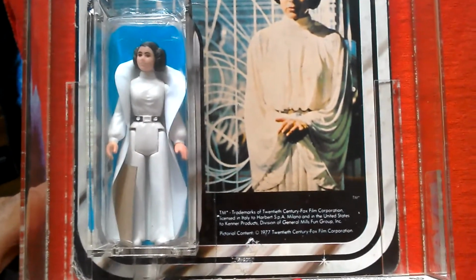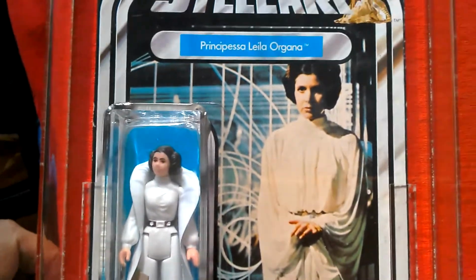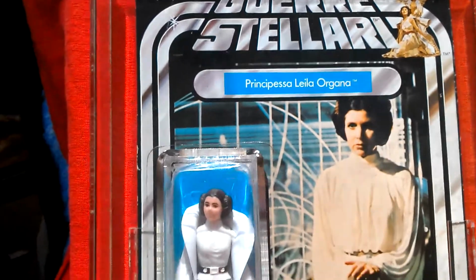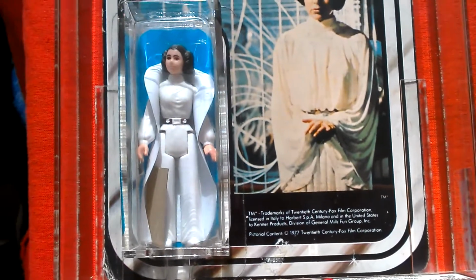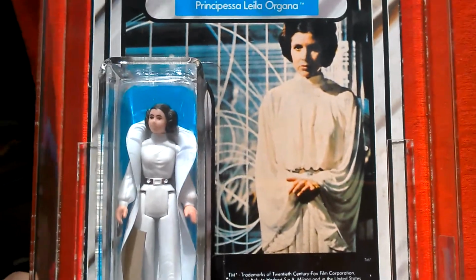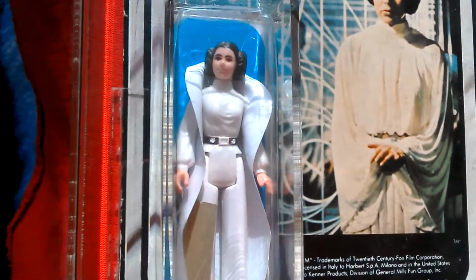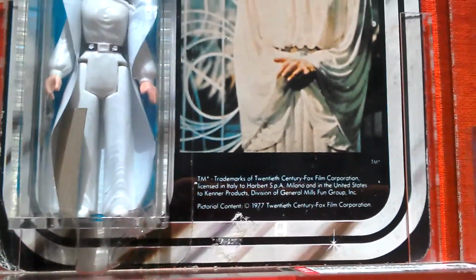I got this one for a lot cheaper than that. It came from France. Really nice figure, Princess Leia Organa. I got this on a French 12 back as well, and on a US Kenner 12 back, 20 back Kenner US, and both Return of the Jedi versions, Kenner 77 back and 48 back. So you can see this is one of my favourite figures, this, the Han and the Luke.